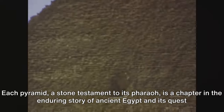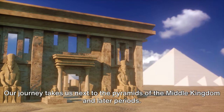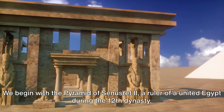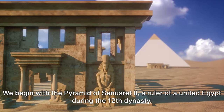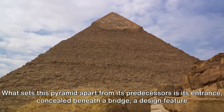Each pyramid, a stone testament to its pharaoh, is a chapter in the enduring story of ancient Egypt and its quest for immortality. Our journey takes us next to the pyramids of the Middle Kingdom and later periods. We begin with the Pyramid of Senusret II, a ruler of a united Egypt during the 12th dynasty. This pyramid, located in Lahun, was constructed around the late 19th century BCE.